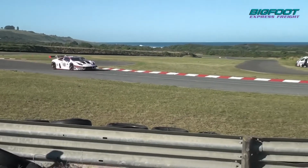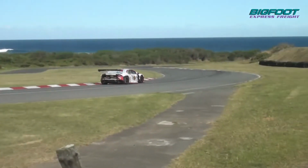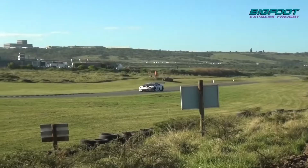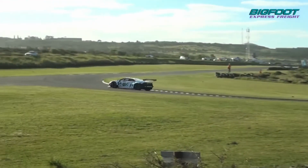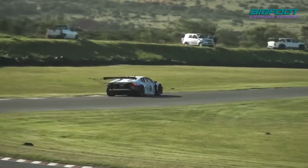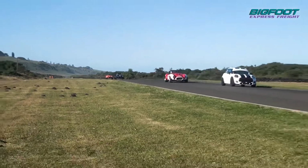And looks like we may have lost the Ranjis. The Ranjis has gone missing. And the Paul Beam has now taken the lead of the race. Chop Sapuka starting to close in on him. But I think we've lost the Ranjis. And big problems there possibly for the sister car of that Lamborghini crossing the line.